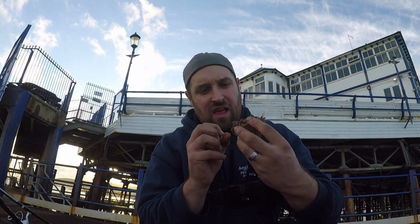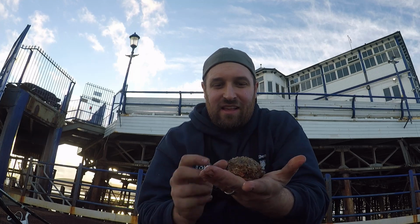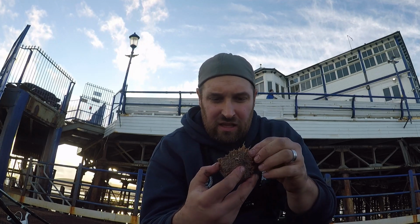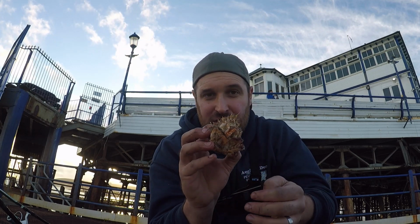Right, guys, another new species for the books. We have got a small, looks like a male spider crab. Absolutely hilarious, clinging onto the bait for dear life. Oh no, beg your pardon, it is a female. Female spider crab.